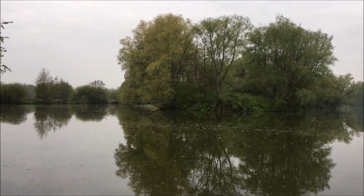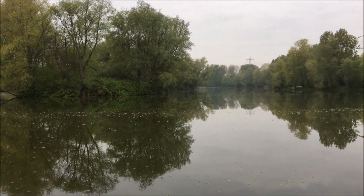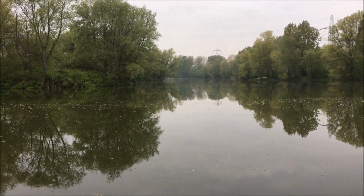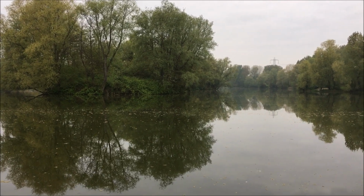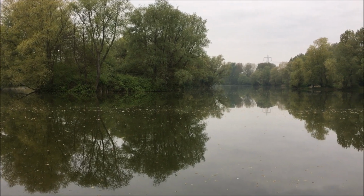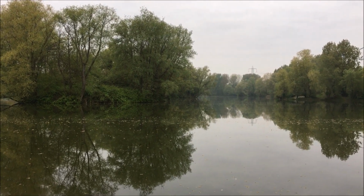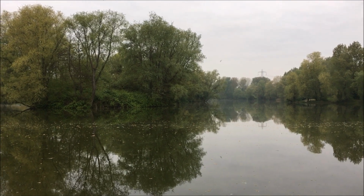So I was tempted earlier to put some more bait out on that spot I've got just out, where am I? Just out here. But thinking that we've only got a couple of hours left anyway, I didn't think it was worth it, so I'm just putting little PVA bags on. So there'll be a little bit of bait in the area, but I'm not putting out a load of bait, wasting it and basically pre-baiting the area for someone else.